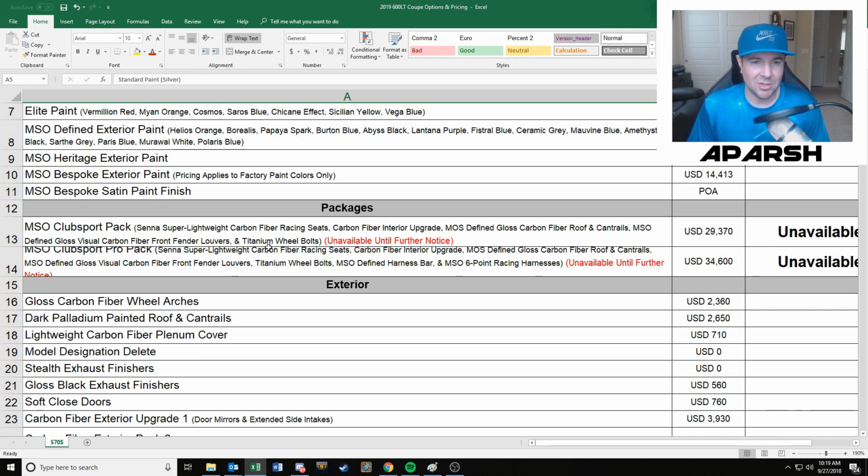So continuing with the MSO Club. You got the Senna seats with that, right? You get the carbon fiber interior upgrade. It says MOS, but I think that's a typo. MSO defined gloss carbon fiber roof and cantrails. MSO defined gloss visual carbon fiber front fender lavers and titanium wheel bolts. Oh my God, those titanium wheel bolts.